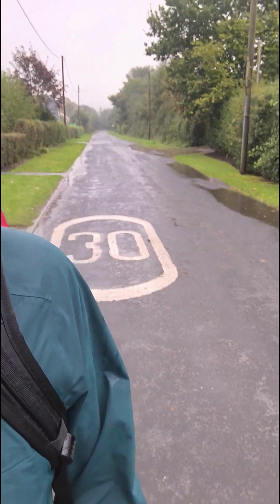So another little update for you. We're just coming up to Spurstow now. You can see the amount of road water there is. We're just coming up to Spurstow now, which is just west of Bunbury. Bunbury being another village that we've got to walk through. And again, still no hold up in the rain. Still heavy, heavy rainfall. But I don't know if the camera's picking up how bad it actually is. But it is falling quite heavily. Absolutely drenched, as you'd expect.